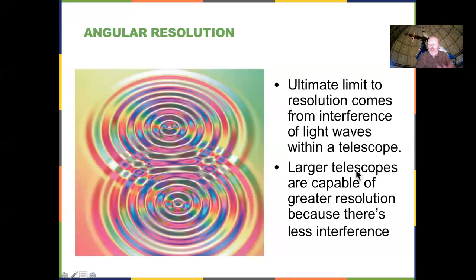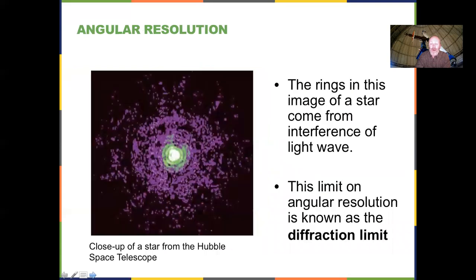We can use lenses. We can also use coatings on lenses. We can use the natural refractive properties of oils. If you ever see an oil slick, you may see a rainbow like this taking place. We can turn that to our advantage. There is, of course, an upper limit to this. We call it the diffraction limit.